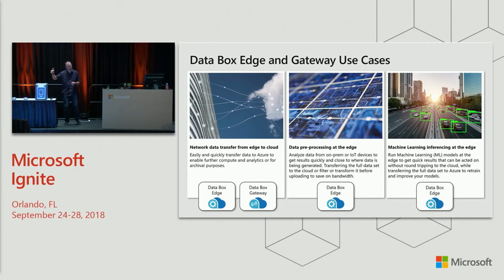Did I get the right one? All right, sorry. Brain fade there for a moment.